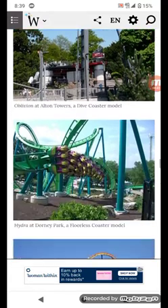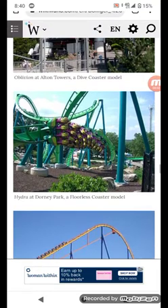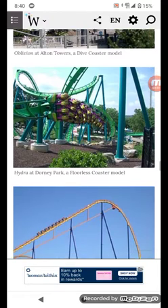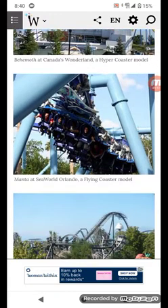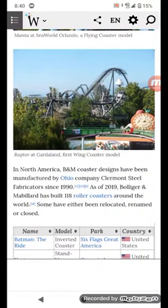Then we have Hydra at Dorney Park, which is a floorless coaster, and I'm only doing these in the USA and Canada. Then we have Behemoth at Canada's Wonderland, which is technically a hypercoaster. Then we have Manta at SeaWorld Orlando, which is a flying coaster. Then we got Raptor at Gardaland, which is a wing coaster.